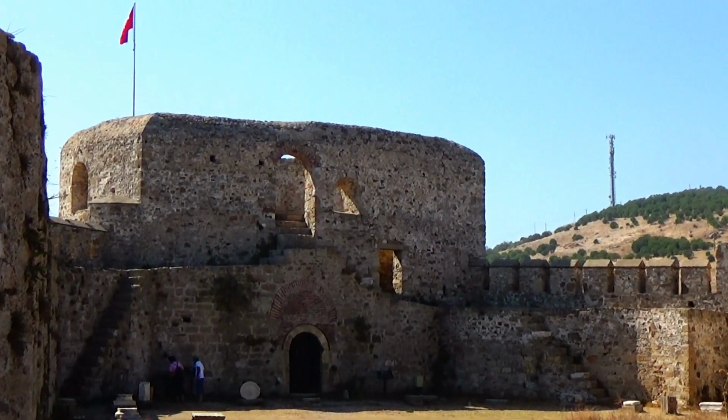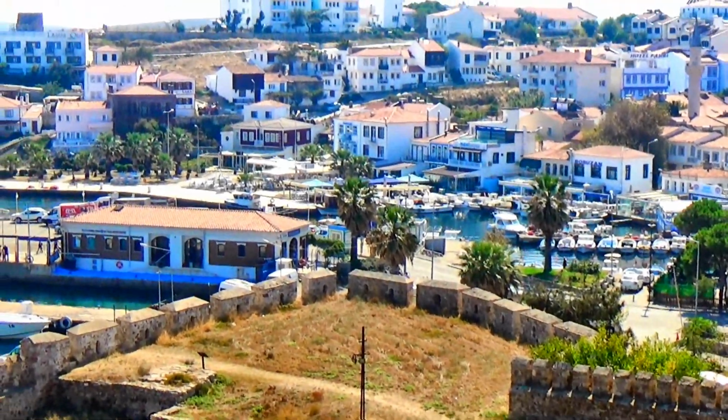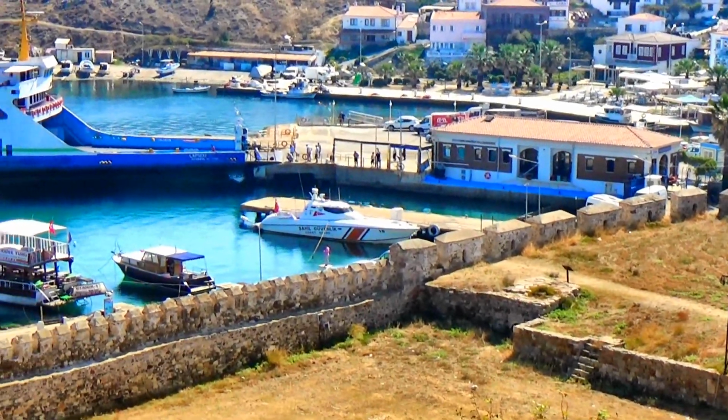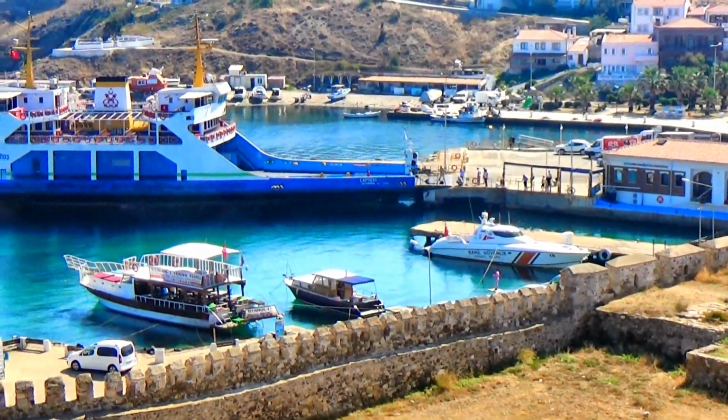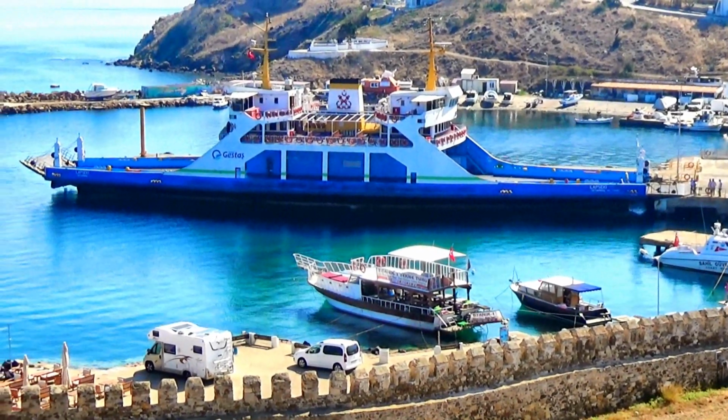The commanding position of the castle gives you some spectacular views of the island and the town and harbour. It's most definitely worth a visit. So it's time for us to leave Bozcaada and head back to Geyikli.